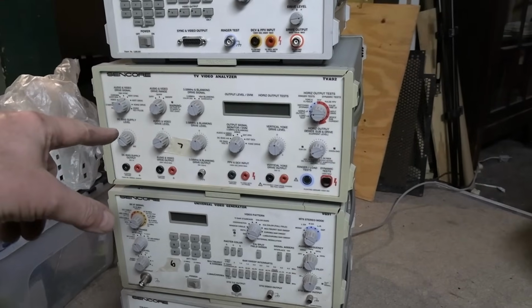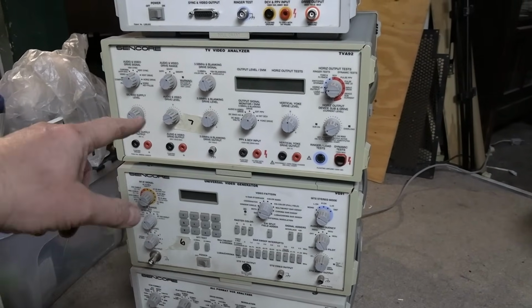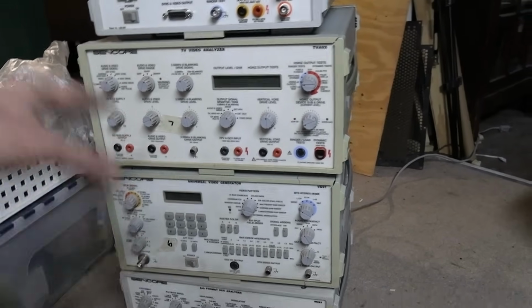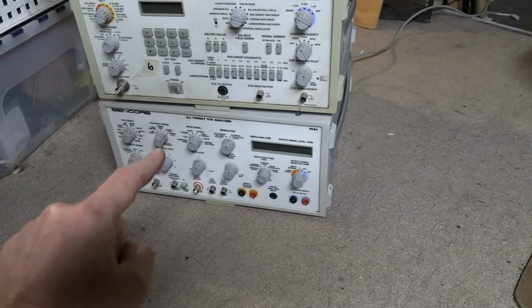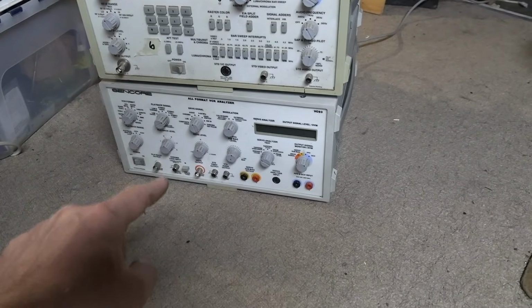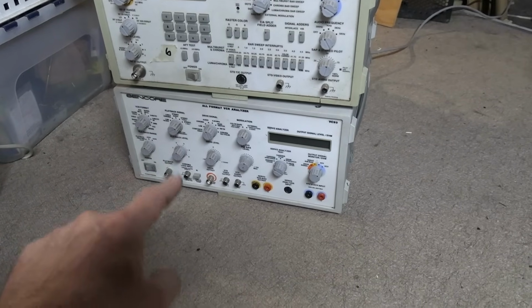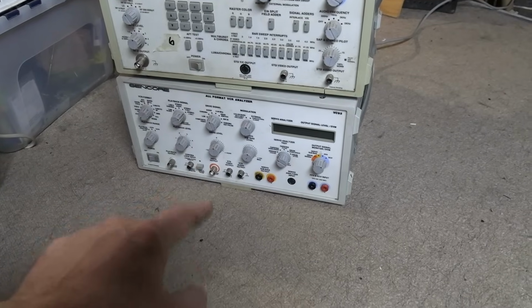Also, the companion TVA92, which amplifies the output of this with variable gain and adds some additional drive signals and testing capabilities. And this, which you've never seen me use before, because it's for VCRs, which I don't work on, but it's a VC93 dedicated device for analyzing, troubleshooting, testing VCRs.